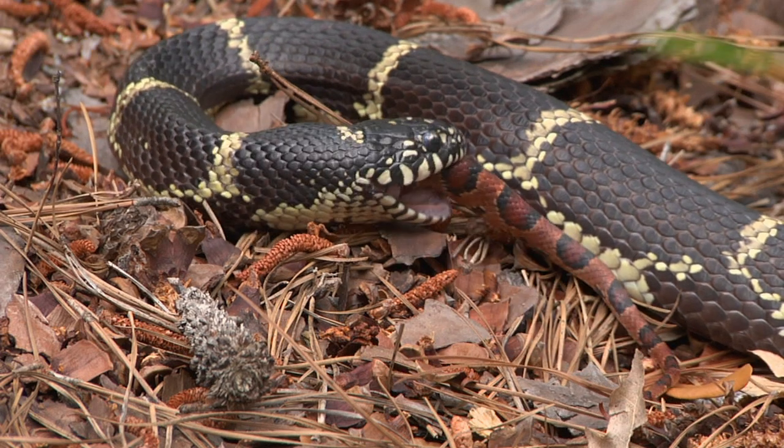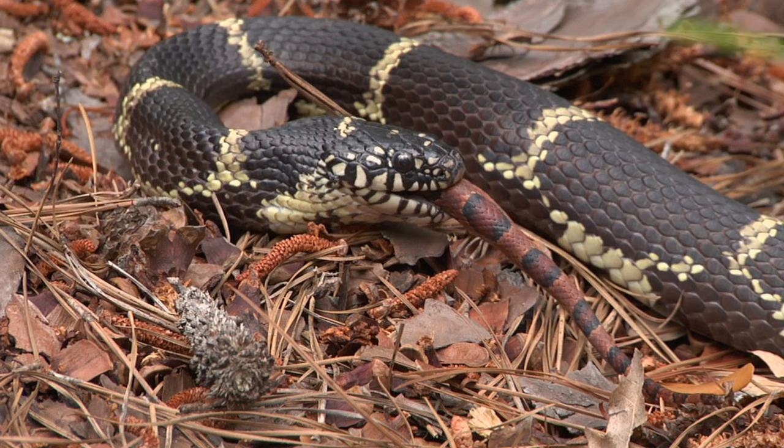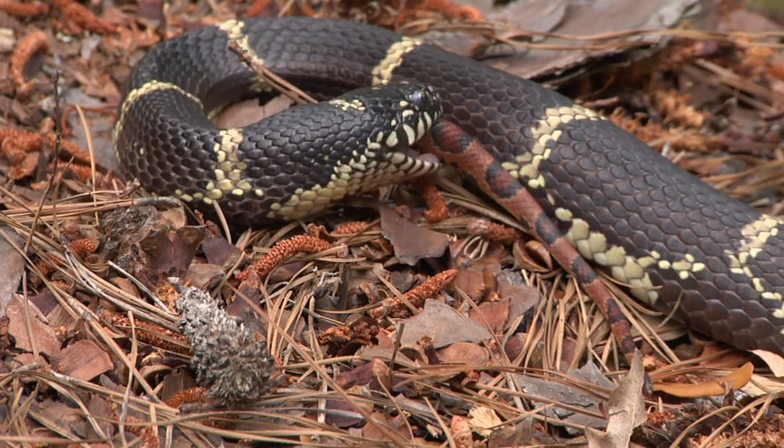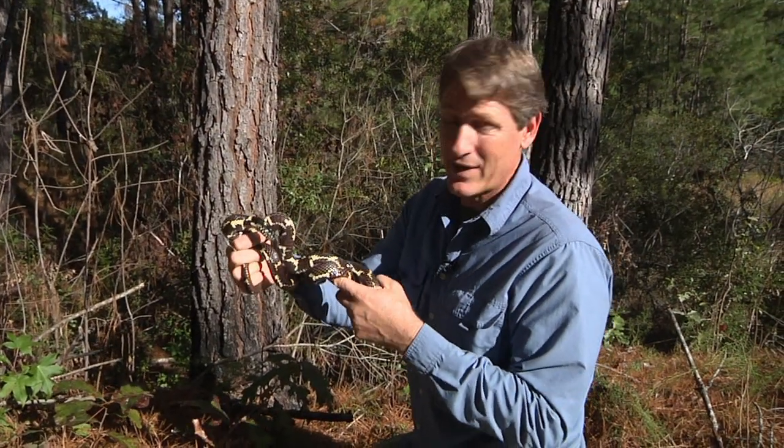So because of that, snakes don't need to eat very often. If this guy eats another snake, about two-thirds of his size, he doesn't have to eat for a long time, weeks and maybe even months. Now, king snakes don't just eat turtle eggs and venomous snakes. In fact, they'll eat just about anything.